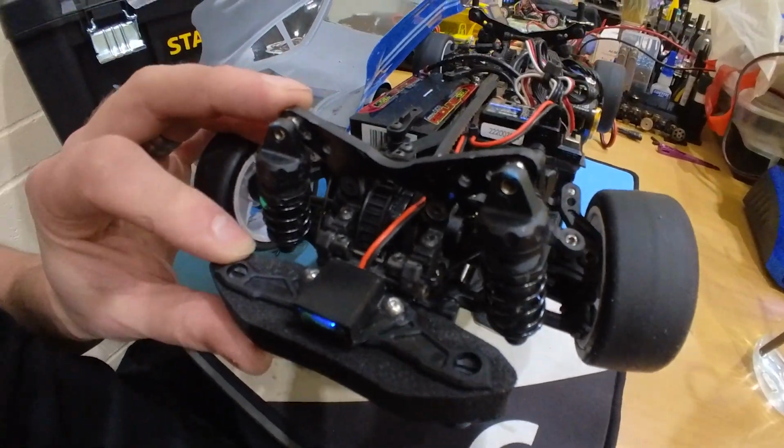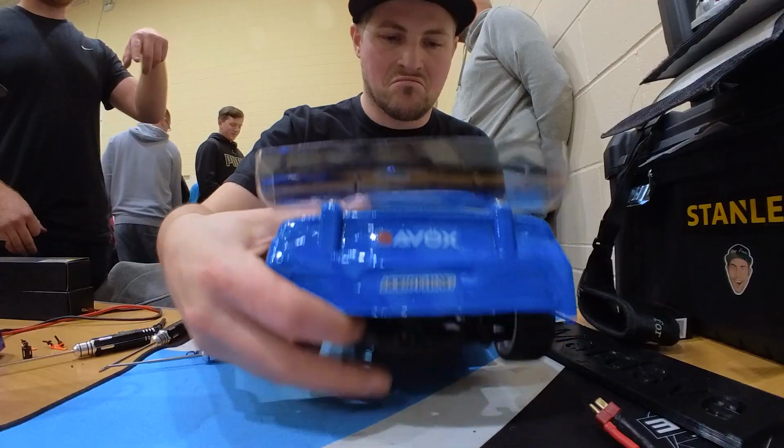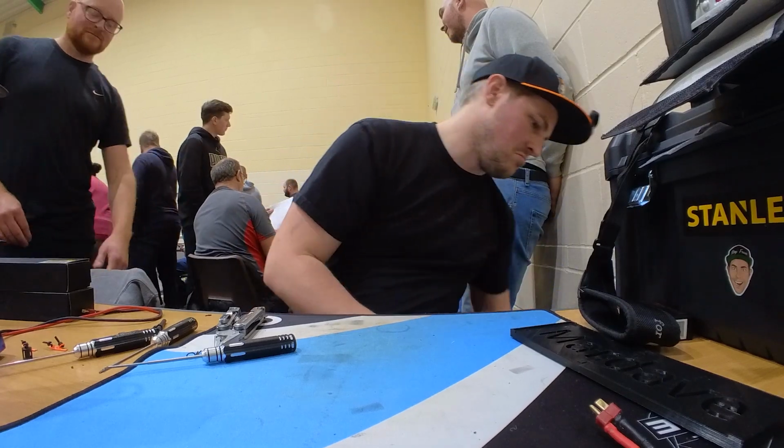Both front body shell mounts broke, and also a C-hub broke too. Luckily for me, I had a spare C-hub. Getting good at swapping these over. But I didn't have any spare front body post mounts, so I had to retire the MTC for the evening. But at least I could hold my head up high and say that it wasn't my fault. It was quite frustrating though, but the marshal did apologise.